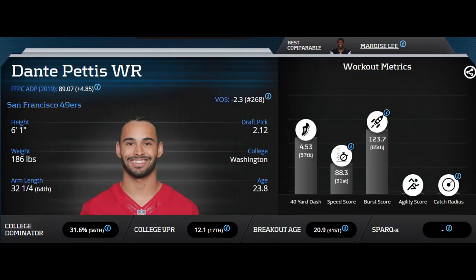And we have some other guys that you guys will probably be kind of hyped up about. Dante Pettis on the Niners. I get the hype. He was good down the stretch last year. He's an exciting young player. And he probably sits atop the wide receiver depth chart by default. But there's a lot of mystery going on here.